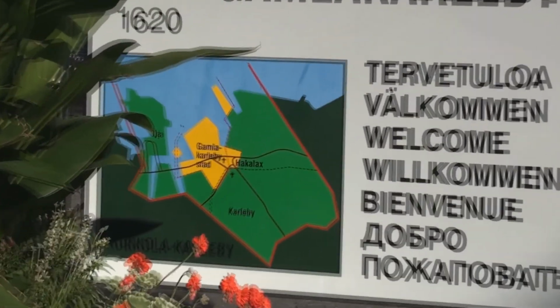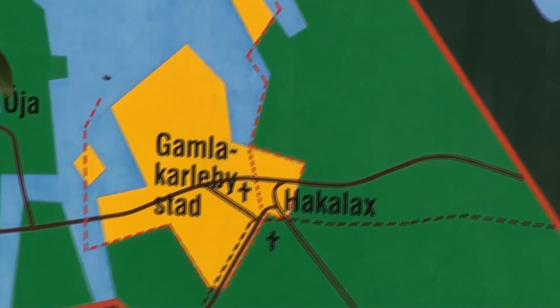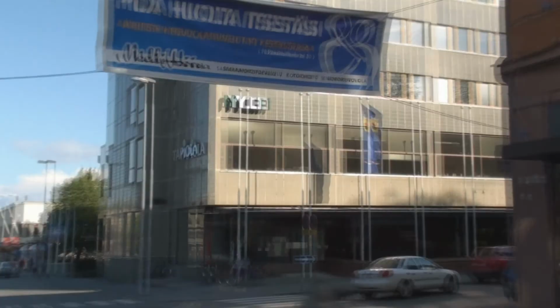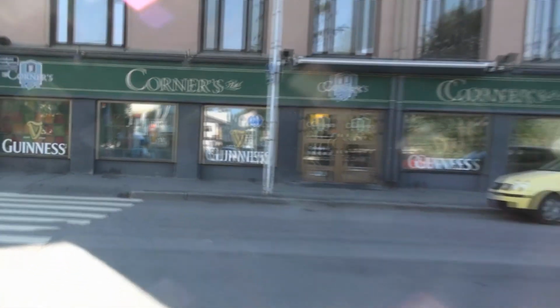And there's what I think is a very non-detailed little map of the town. And it's for some reason in Swedish. There's a pub and nightclub and hotel all in one. And there's another nightclub. And here's a pub.